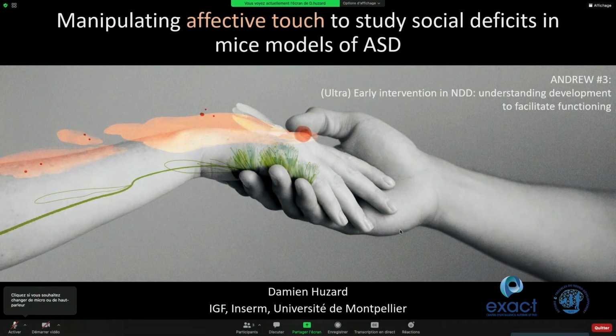Thank you very much for the invitation. Today I will talk about a little project I'm working on at IGF in Montpellier, which is about manipulating affective touch to study the social deficits in mice models of ASD.